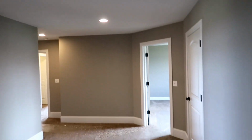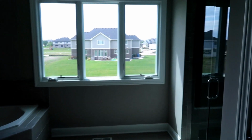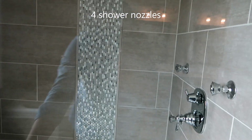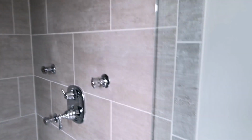So this is the master. We're gonna walk to the bathroom first. Look at this. You have your linen closet. And you have this nice shower with a bench. Love the towel. This is so nice. And the marble bench. Look at all those. Wow.